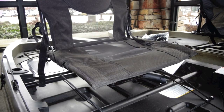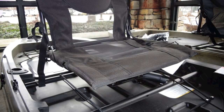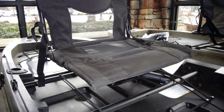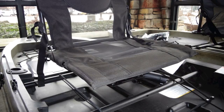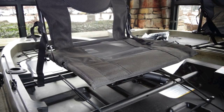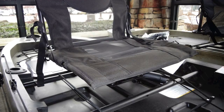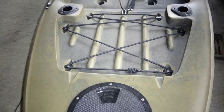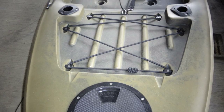A couple of the features of this seat is that you can change the height. If you want to make it a little bit more stable, you can lower the seating. If you want a better fishing perspective while you're fishing, you can also raise the seating. This seat also pivots 360 degrees. You can turn it around so that if you need to reach storage behind you, or you need to reach your rod holders while you're trolling, you can do that as well.